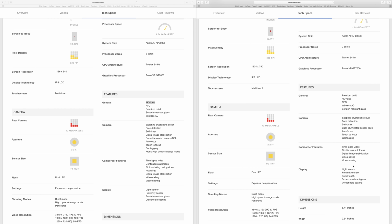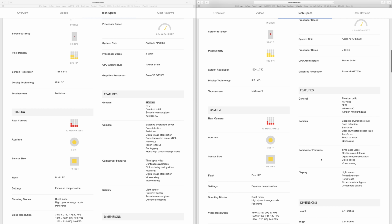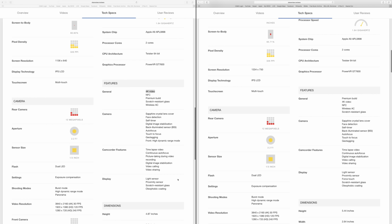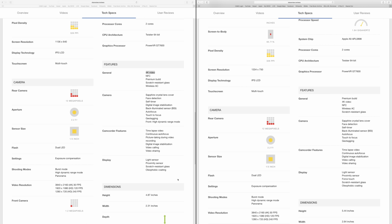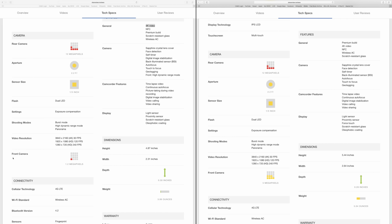You can see so many of the specs are the same: processor, same RAM, same pixel density, same rear-facing camera capable of 4K. A few differences though, the front camera on the SE is weaker and a slightly smaller battery, but it also has a smaller screen, so you're probably looking at the same lifetime.